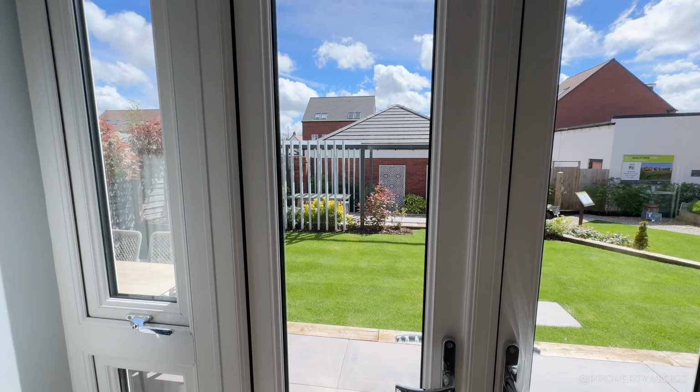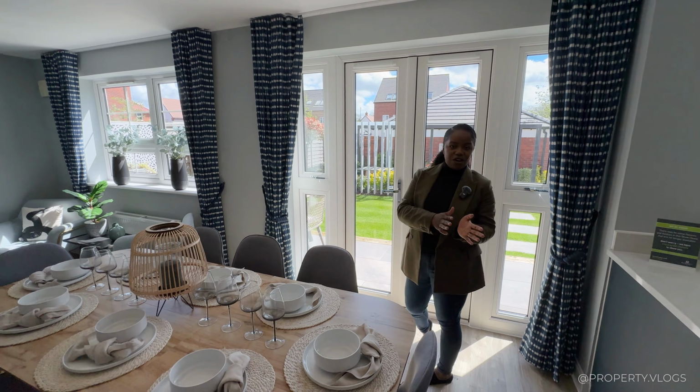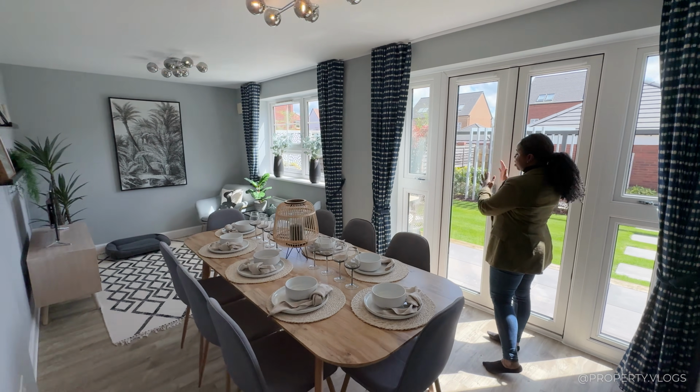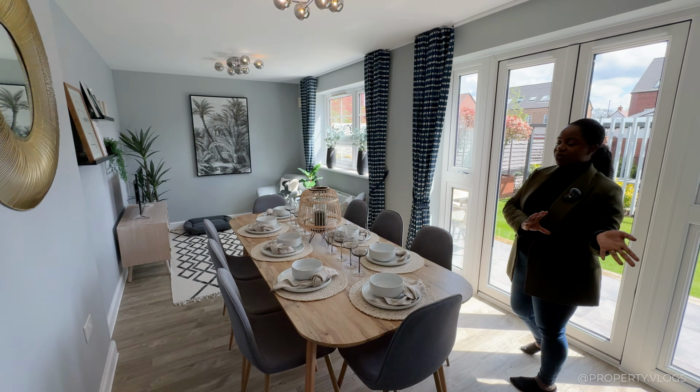But you can see this has been zhuzhed up for your pleasure. It's a show home, but when you purchase the house off plan, you're going to get paving slabs and a lawn, and then usually timber fence or brick fencing, depending on where the property is.